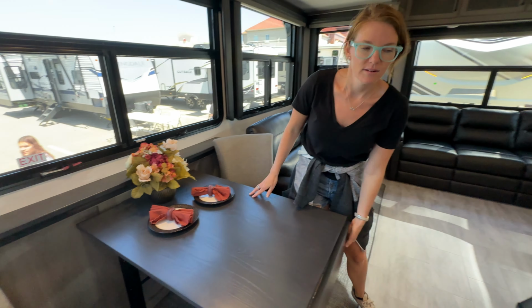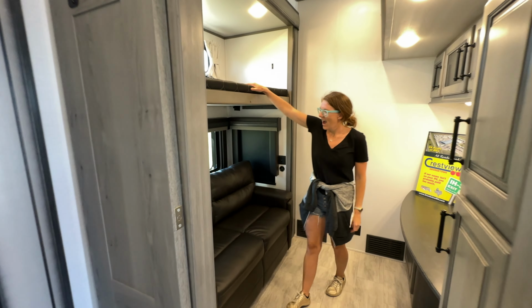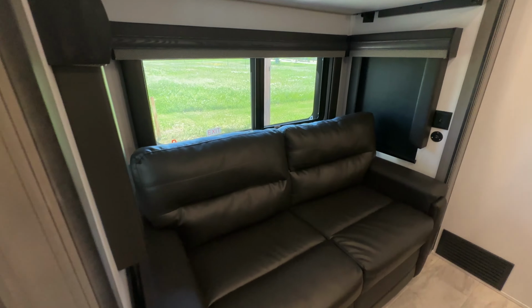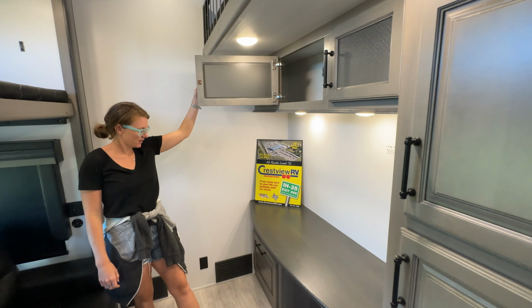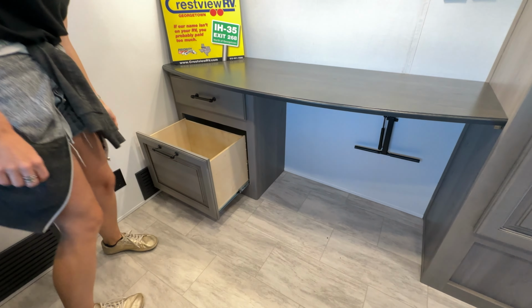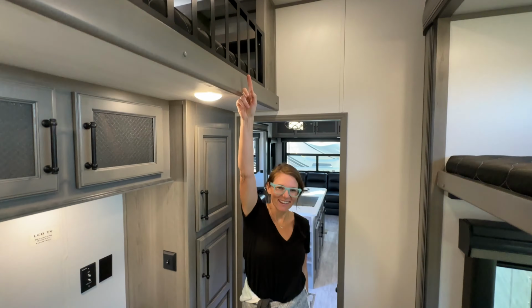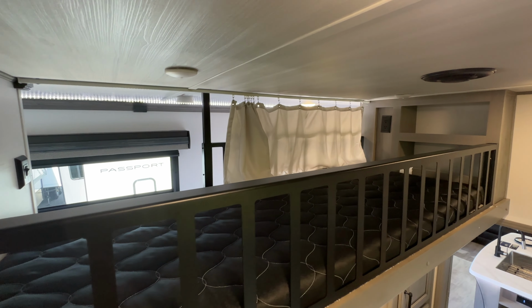when needed. Now for what we really loved about this floor plan, the mid-bunk room. It has a sleeper sofa and a bunk in the slide. And across from that, there are cabinets and a desk that is perfect for the kids to do school, color, or play Legos. What sets this bunk room apart is that the loft is open to the rest of the room, allowing for a taller ceiling to open it up.